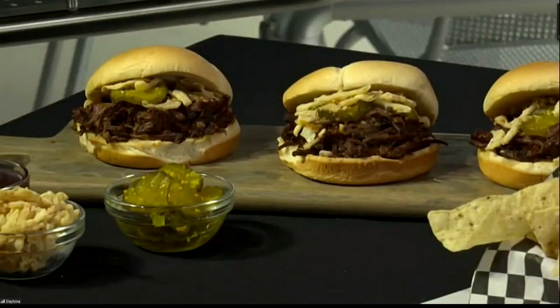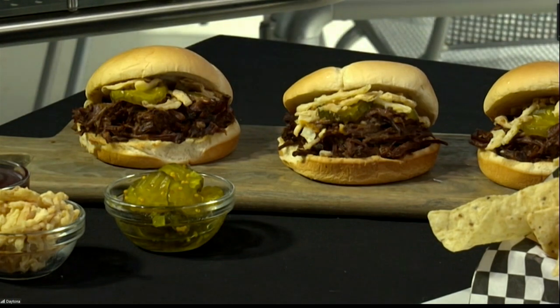And then we have some sliders here. Sliders are the perfect thing for a tailgate because you can pick them up, you can walk around with it. This is made with beef short rib. So what we did is we braise the short rib, we sear it off, and we braise it in barbecue sauce and beef stock for about 3 to 4 hours, and it just gets super tender and flavorful until it falls apart, and you can build these really nice sliders with crispy onions and pickles.